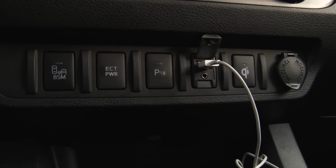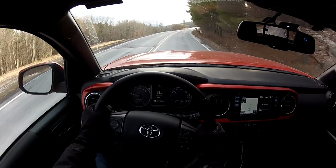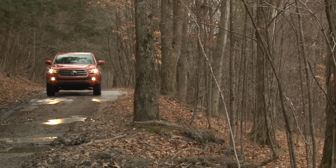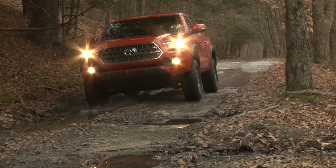There is a power mode for the transmission, and you can shift manually at the gear selector. Both alleviate these symptoms, but boy, this isn't good. With that major disappointment on the table, I'm glad to report that this TRD off-road grade lives up to its name, acing every test I threw at it.